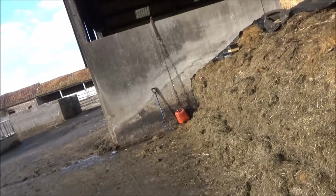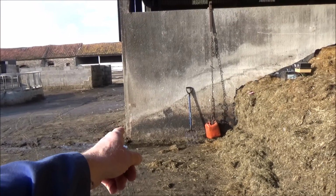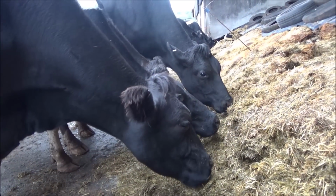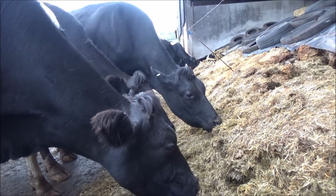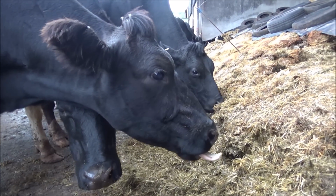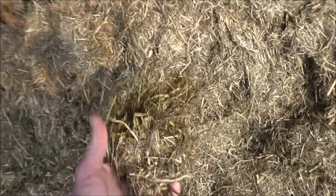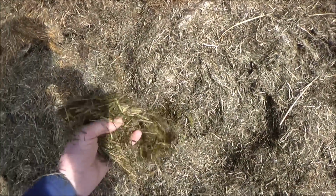The clamp, since I opened it, look, we started there. That was where we were when I took the tyres off. And they've moved back to here. Now the actual silage quality is pretty good. I'm quite pleased that that's dried out because it's been cleared on the front. Obviously they've eaten that last night, but that smells good, nice moist sample.